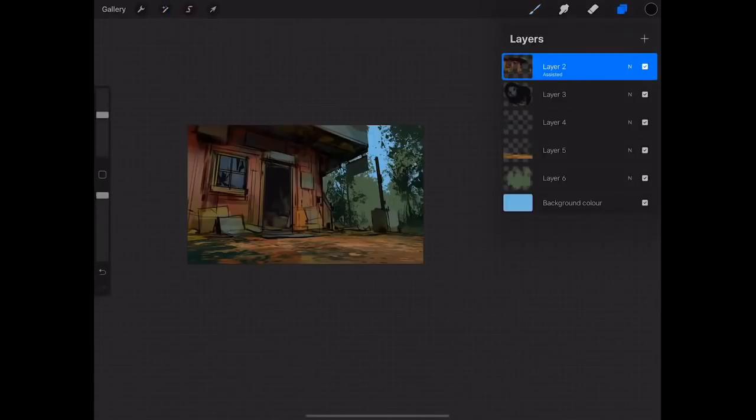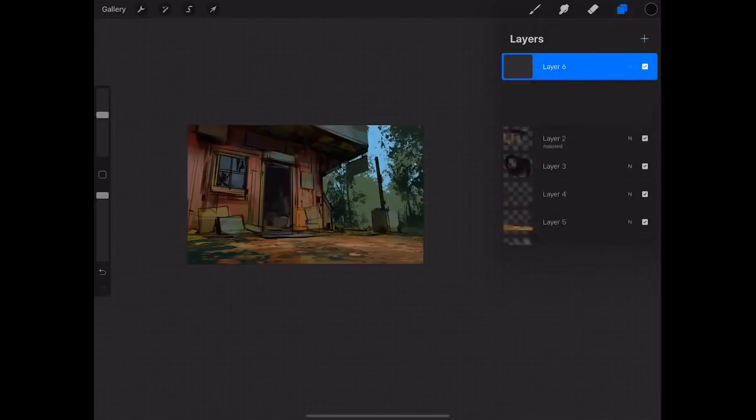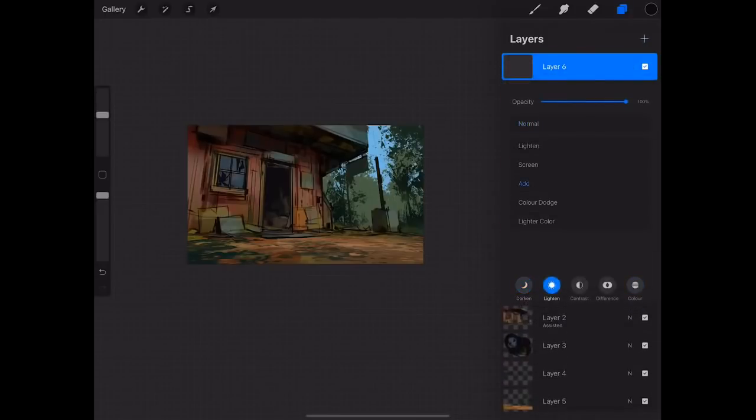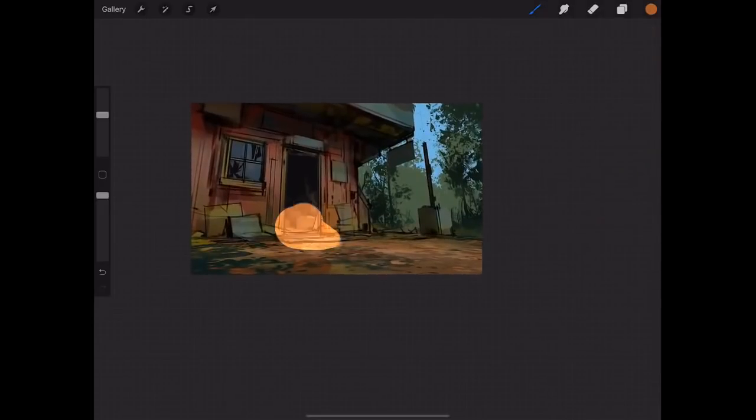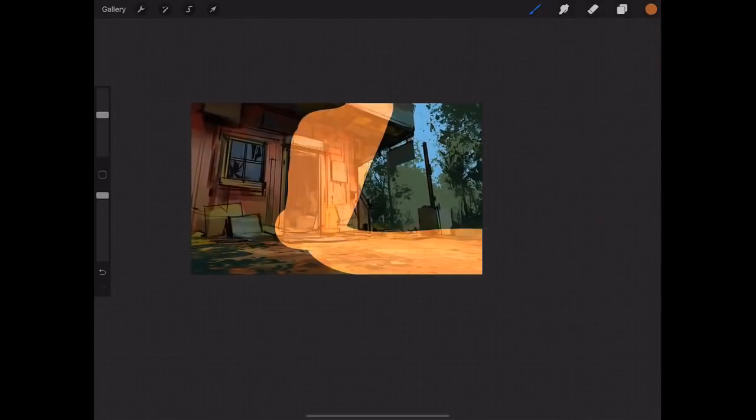All right, sun. So, new layer, add mode. Just gonna move the microphone a little. And I'm gonna pick a nice warm tone. Add mode is super powerful. It's the brightest mode you have in case of light, so you don't have to go too bright on your color when you paint, then it's gonna go super bright anyway, right?